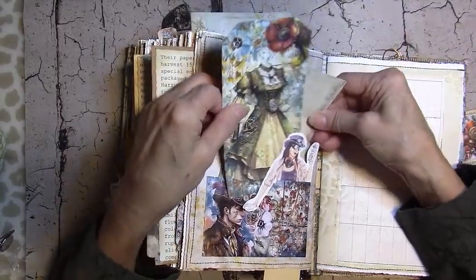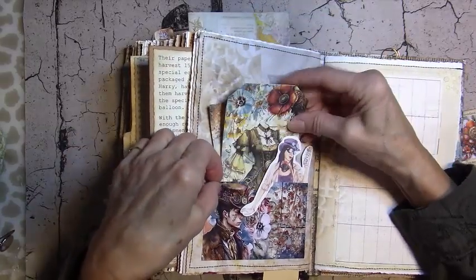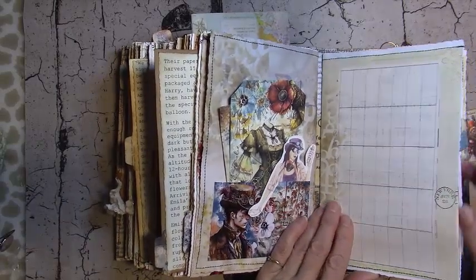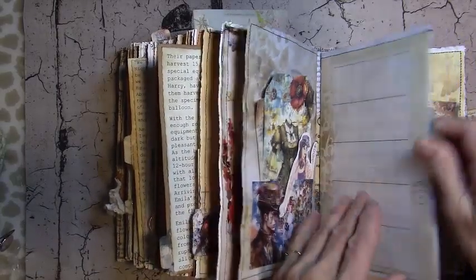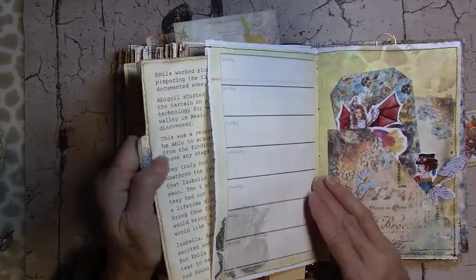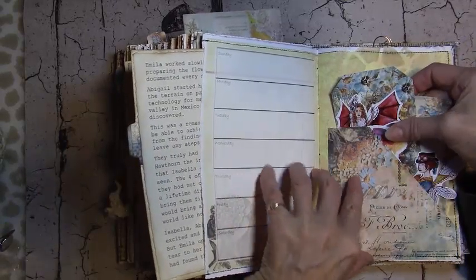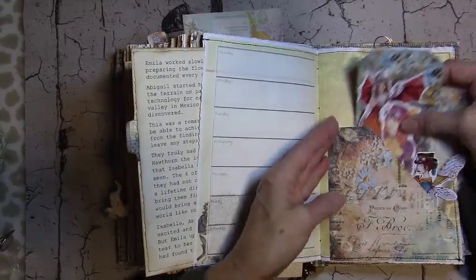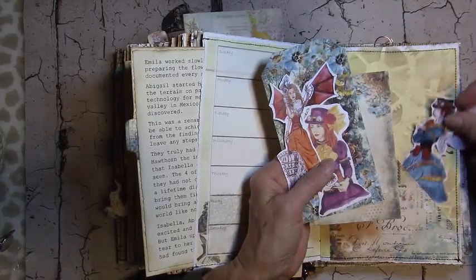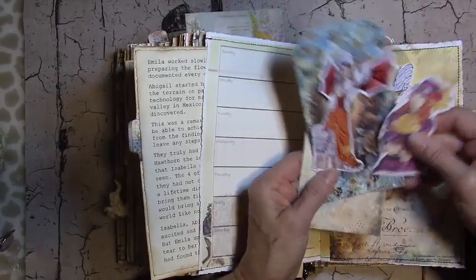Most of the vibrant color she was looking for would be from the anthers. She wanted to rupture the plant structure by slightly bruising the non-volatile compound. Emily worked slowly separating and preparing the flowers while Isabel documented every step she made. Abigail started her documentation of the terrain on papyrus to chart her technology for map making of the valley in Mexico they had discovered.